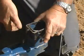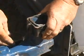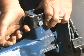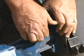A couple little holes in here. You'll have to figure out which one you want to use. Now, the only thing that's really important about this is you'll notice here there's a little hook, and that's facing in towards the body of the jack. That's there to keep what we're going to use now to pull the vehicle from falling off this little bar.